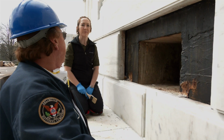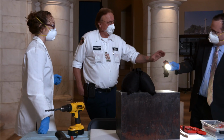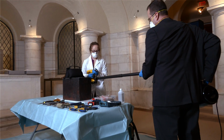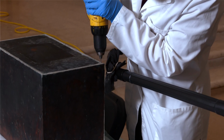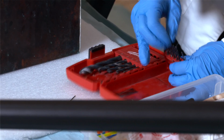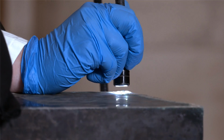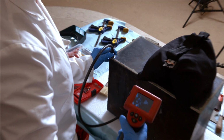We assembled a team of the ANC conservator, historian, and facilities maintenance team to open the box. We had created a clean space in the chapel within the Memorial Amphitheater. Once we had opened a corner of it with a series of drilled pilot holes, we were able to insert a borescope to see where the contents were inside. At that point, we were able to see that there was actually a second copper box within.